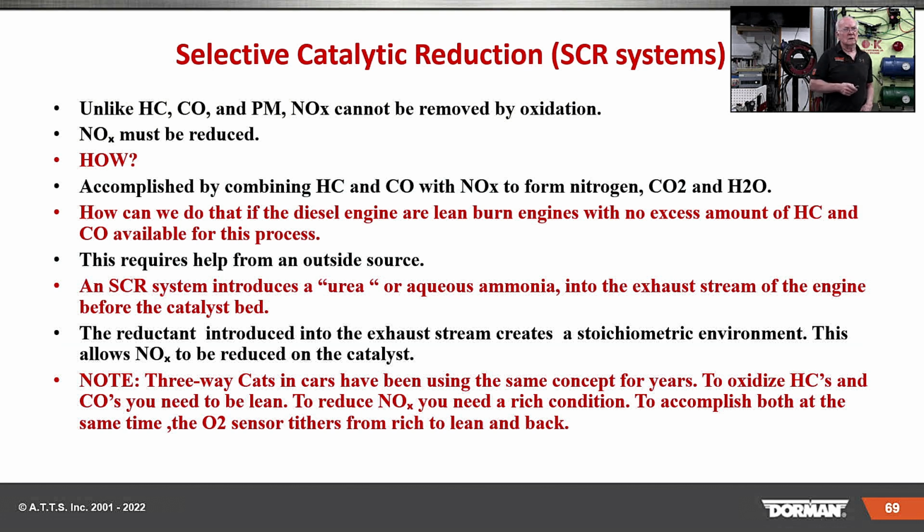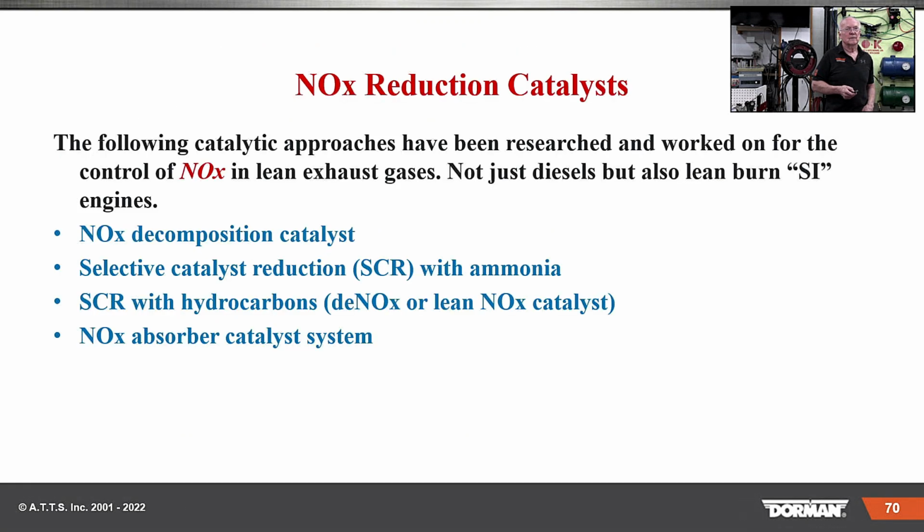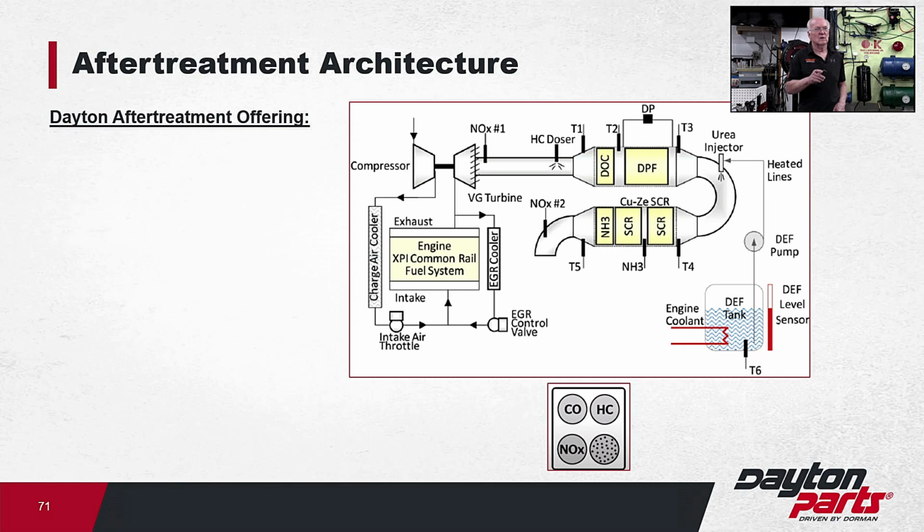The reductant introduced into the exhaust stream creates a stoichiometric environment, somewhat. This allows NOx to be reduced on the catalyst, okay? Unlike the car. Now I'm going to skip through that. Now, this is a nice one, okay? This is from Dorman. I'm going to click on this.